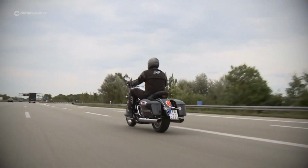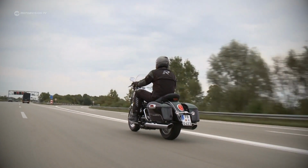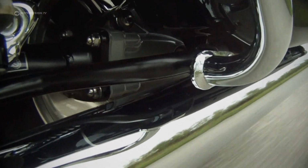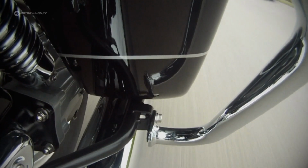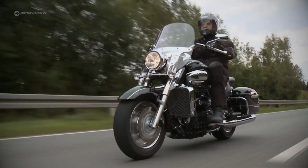Even those who leave the great Triumph in its standard trim still have a comfortable driving experience with it. Deep relaxation in the saddle of a monster, in another way as traditionally British as a cafe racer.